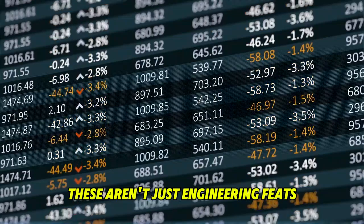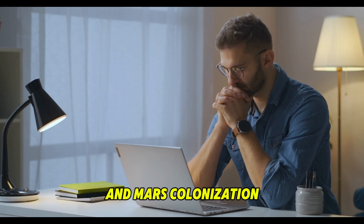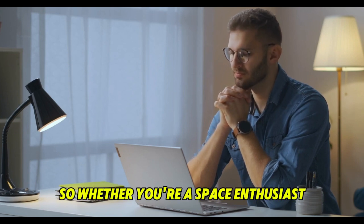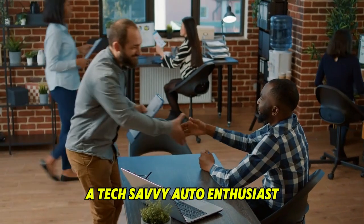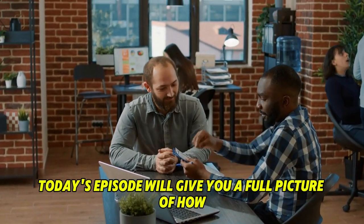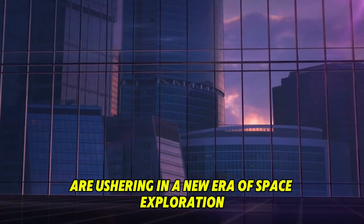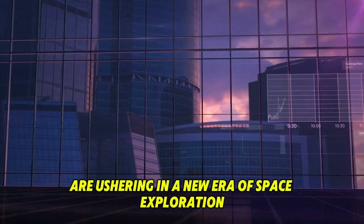These aren't just engineering feats, they're steps towards SpaceX's grand vision of interplanetary travel and Mars colonization. So whether you're a space enthusiast, a tech-savvy auto enthusiast, or just interested in the next frontier of human achievement, today's episode will give you a full picture of how rocket engines like the Raptor series are ushering in a new era of space exploration.